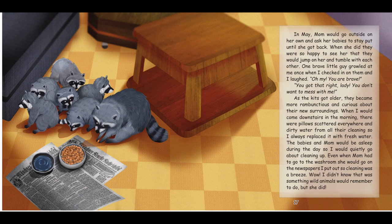When I would come downstairs in the morning, there were pillows scattered everywhere and dirty water from all their cleaning, so I always replaced it with fresh water. The babies and Mum would be asleep during the day, so I would quietly go about cleaning up. Even when Mum had to go to the washroom, she would go on the newspapers I put out, so cleaning was a breeze. Wow, I didn't know that was something wild animals would remember to do, but she did.